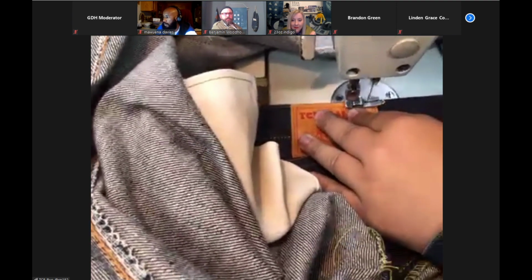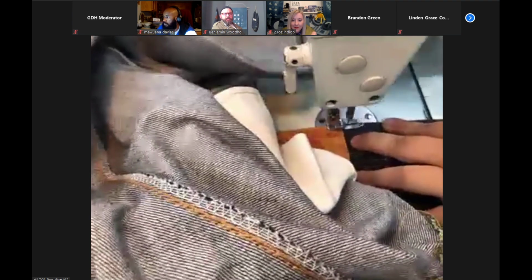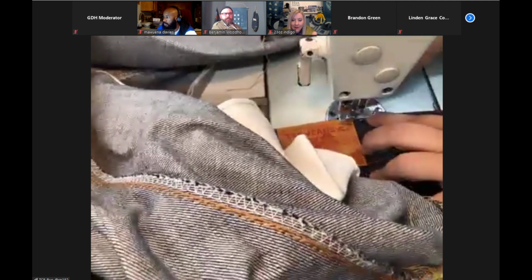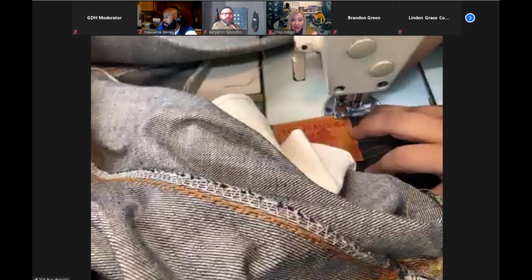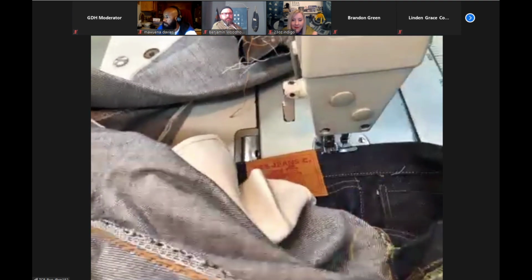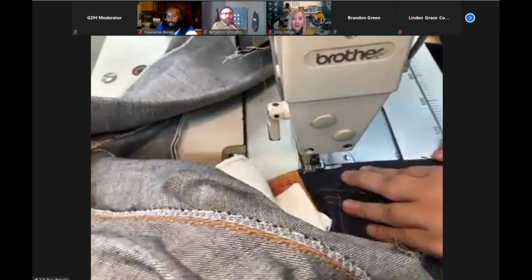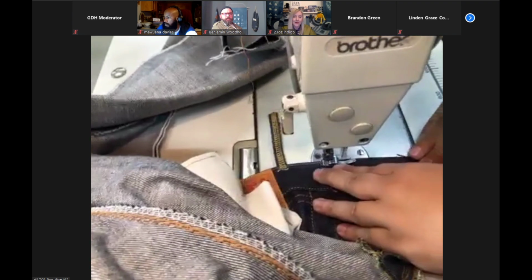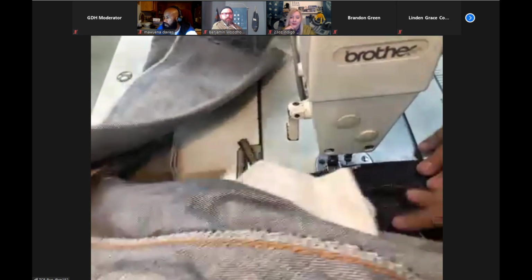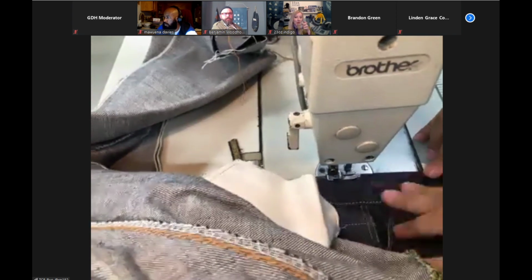The reason why people used to apply a leather patch this way is that back in the 50s, the sewing machine itself didn't have a thread cutter. So it was really unproductive to attach the leather part by itself.